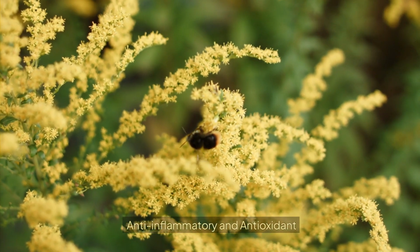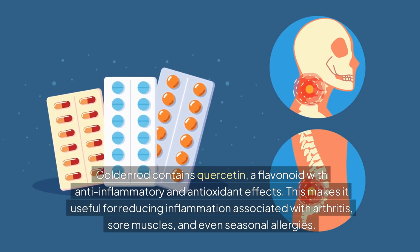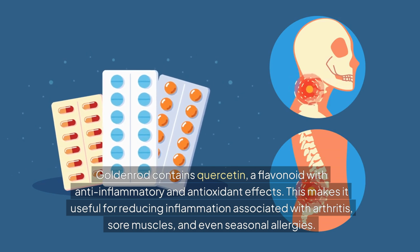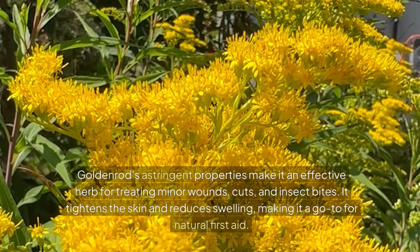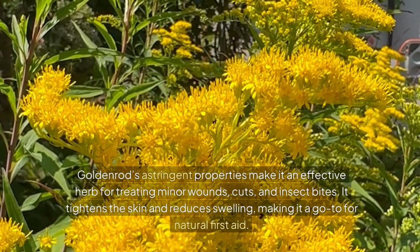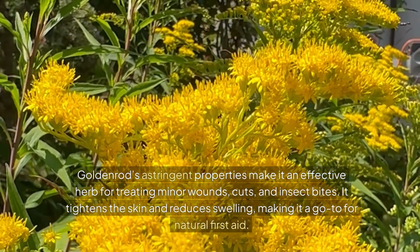Anti-inflammatory and antioxidant. Goldenrod contains quercetin, a flavonoid with anti-inflammatory and antioxidant effects. This makes it useful for reducing inflammation associated with arthritis, sore muscles, and even seasonal allergies. Wound healing. Goldenrod's astringent properties make it an effective herb for treating minor wounds, cuts, and insect bites. It tightens the skin and reduces swelling, making it a go-to for natural first aid.